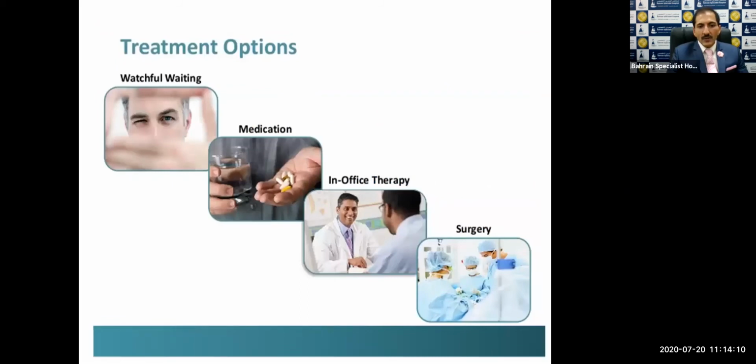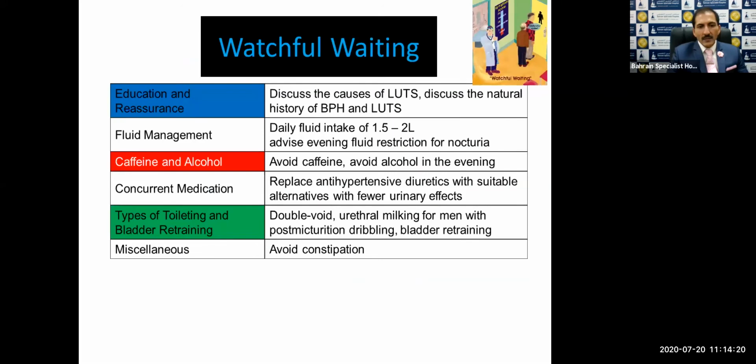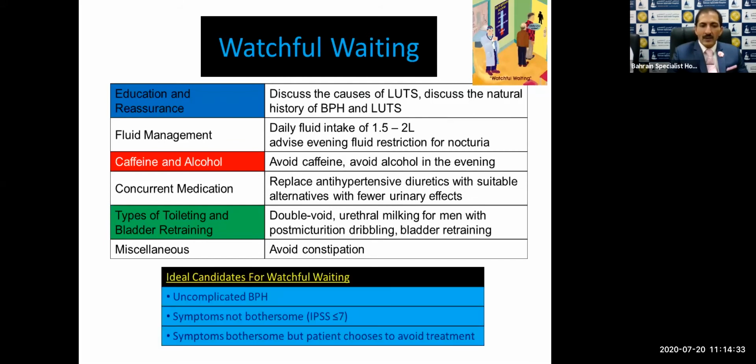The treatment options include watchful waiting, medication, and in-office therapy or surgery, which both come into the category of interventions. Watchful waiting mainly includes lifestyle measures. I don't want to go into details of this, but it's mainly education, reassurance, adjusting the caffeine and alcohol intake, types of toilet retraining, bladder retraining. The ideal candidates are those with uncomplicated benign prostatic hyperplasia and symptoms which are not bothersome, which is classically an IPSS score of less than 7. Sometimes the patient chooses to avoid treatment even with bothersome symptoms, and we can always try watchful waiting to start with and then proceed to other therapies if they are not responding.